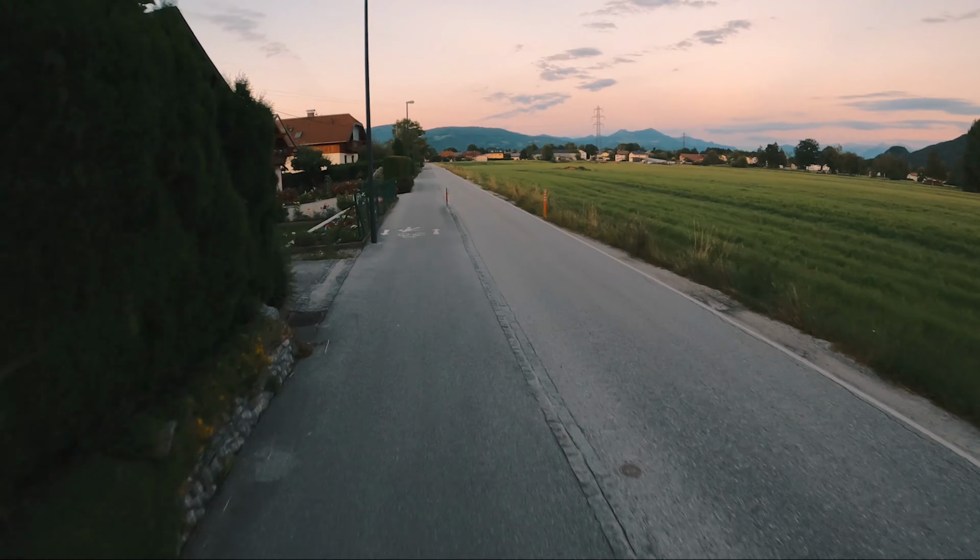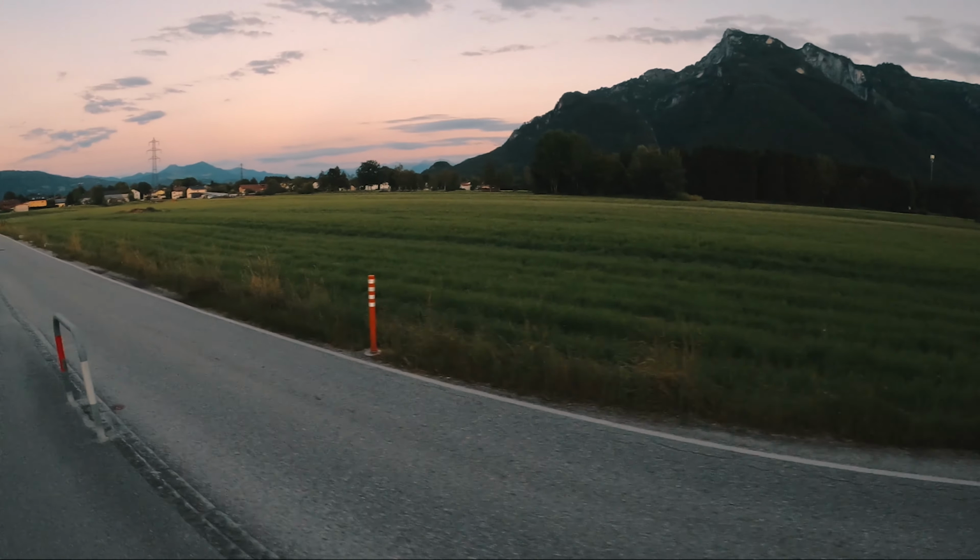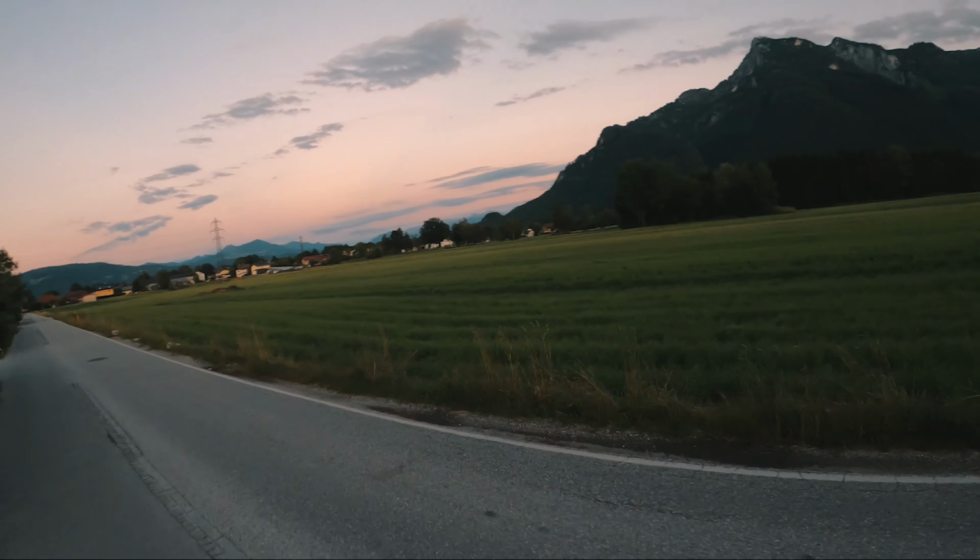And that wraps up this evening of photography. I think my personal photo of the day is still the one of the plants.